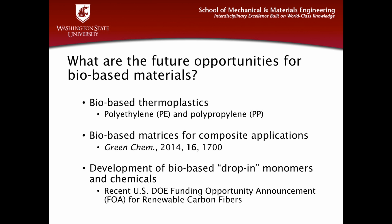Now, another area: I mentioned already that bio-based fiber-reinforced composites are already widely used. However, the matrices, or the resins and glues and adhesives that bind those fibers together, are a candidate for being made from bio-based materials. And we'll also hear about this later. But recently, I was a co-author on a critical review in Green Chemistry, and the reference is given there, where we examined a number of different bio-based resins that are being used for composite applications. And if we can make bio-based matrices coupled with the fibers, then we can have 100% bio composites.